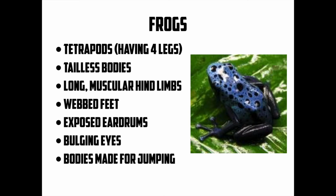And here's something that you will need to know when we focus on the frog: the eardrums, which is the tympanum or the tympanic membrane, is observable. And we can see those, and we'll actually be able to see that in the lab. The eyes are bulging. For many of the frogs that can swim in water, they have a third eyelid. 2 eyelids to open and close the eye, but 1 that acts as an underwater goggle.